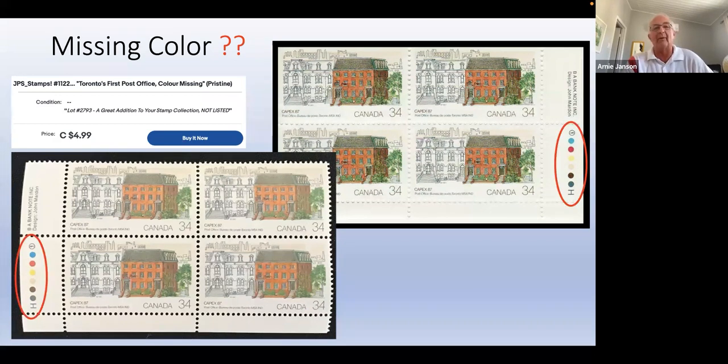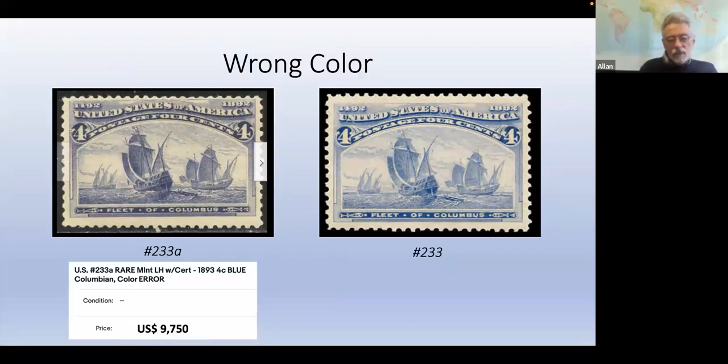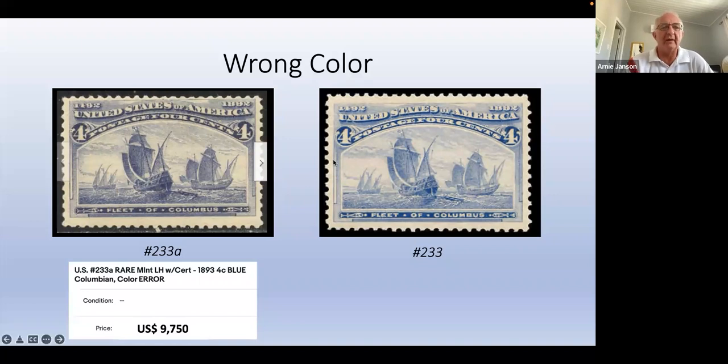Yeah, we're going back now to the US and out of missing colors into wrong color. Obviously, this is a highly prized one for the Americans. It's a different blue, obviously, and it was printed in different colors, and so this one is available. Not, of course, from my collection. Well, getting half price isn't bad usually. It's not very fine. It's off-centered.